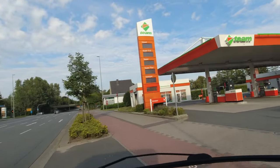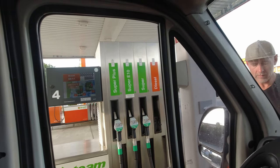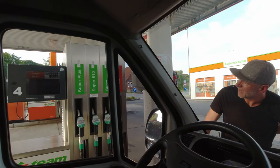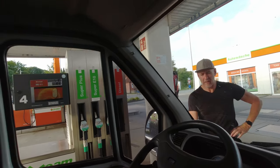Ooh, autogas is actually 99 cents. That's not bad at all. 1.719 per litre, not too bad. Definitely cheaper than it is in Denmark. I think it's about 1.90 a litre in Denmark at the moment.